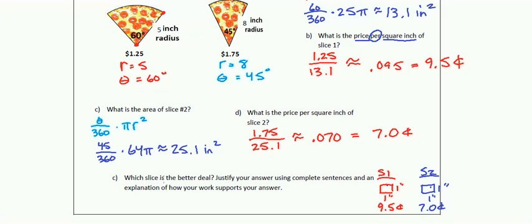So when you write out your answer here, when it says justify your answer using complete sentences, what we're asking you to do is to describe why you say that slice number 2 is the better deal. And you can't say because it is bigger. Okay, you can't say that it's got more pepperonis on it. In this case, you're actually going to the information that's telling you that it costs you less per square inch for slice number 2, and therefore, for your money, you're getting more.